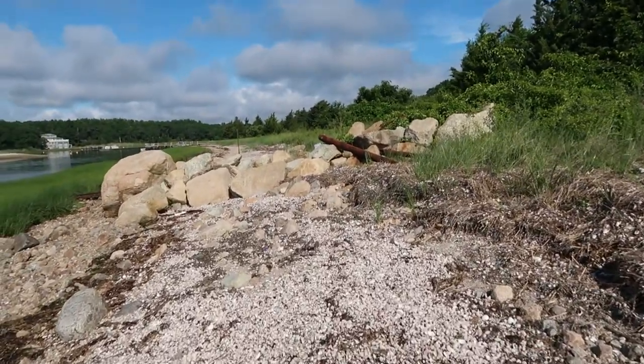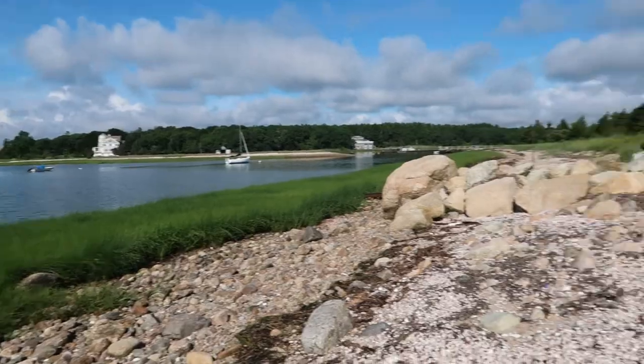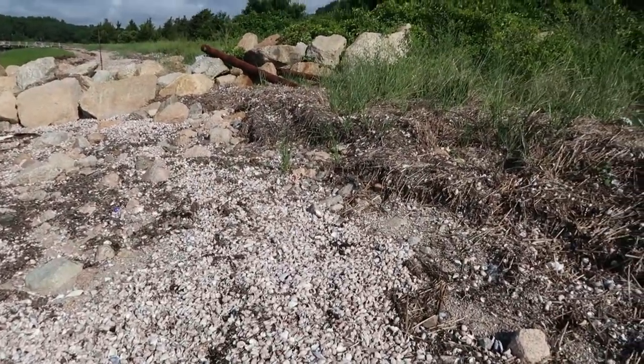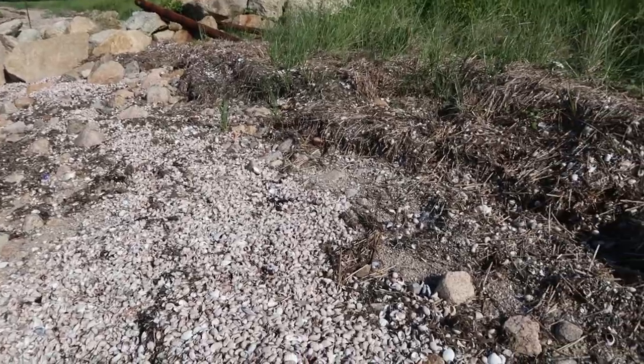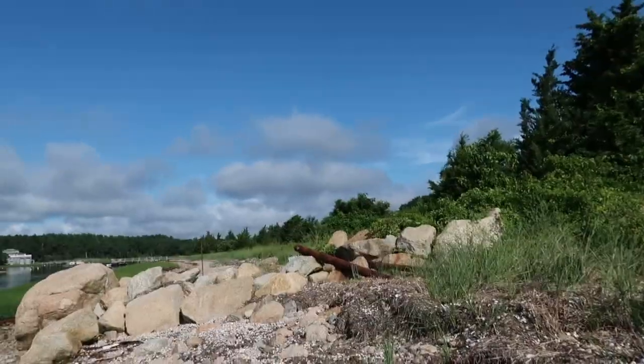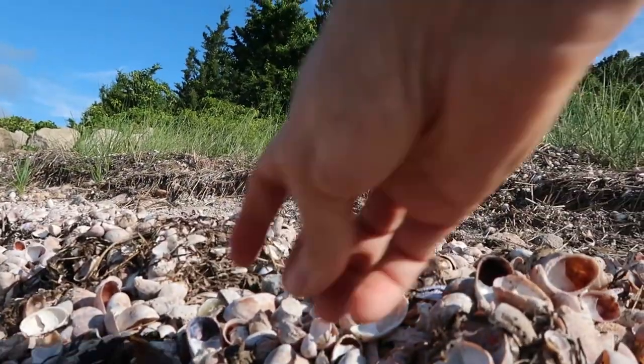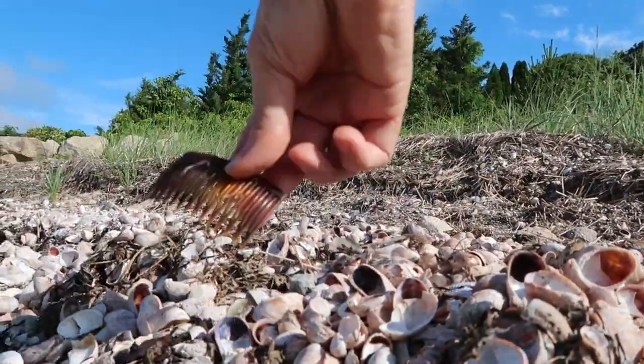Now down on this end, as we get closer to the boathouse, this is always a great spot I come because this area is particularly more open. The rocks aren't as prevalent here. So look at the amount of shells we get.